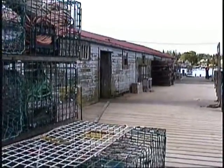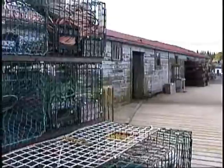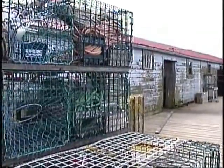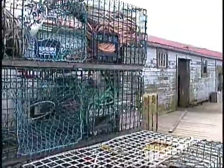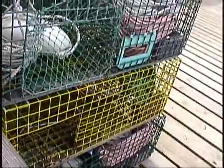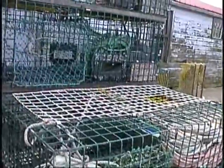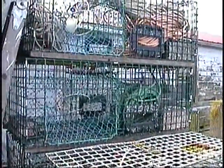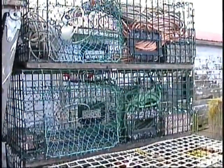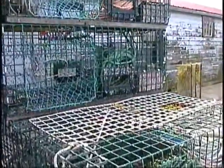And here's the real Maine with all the lobster cages. We just saw them load up a bunch of bait into a couple of the boats that went out. We read that most lobster fishermen put out about 500 or 600 cages in a day, and we assume they bring them all back, and they all have their own colored buoys which float on the top, and the cages are lowered to the bottom.